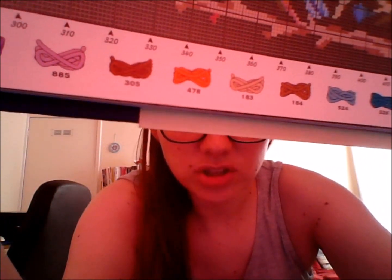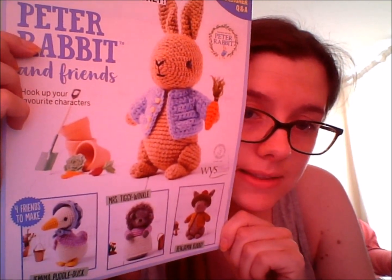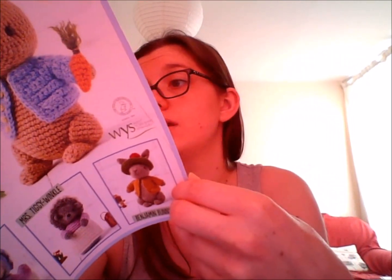But the chart is a bit difficult because it's a colour chart and you just get little pictures of the colour to match to the square, the squares haven't got symbols in. So that's going to be rather tricky. I also got Simply Crochet issue 95, because look, it's Peter Rabbit and friends. I can't really even crochet. But look, no. I got that weeks and weeks ago, never even looked at it.